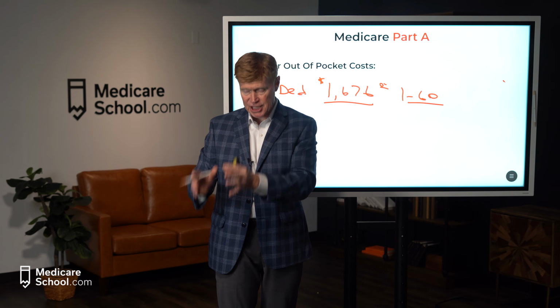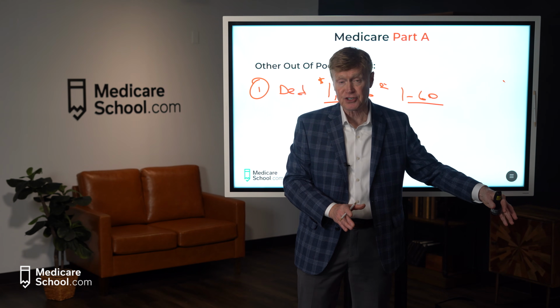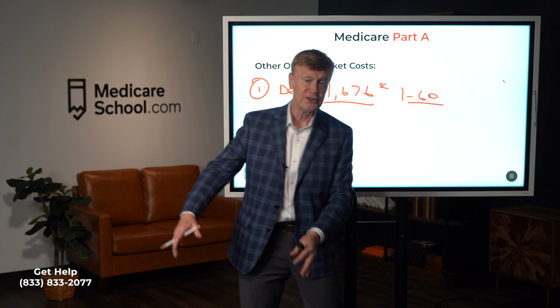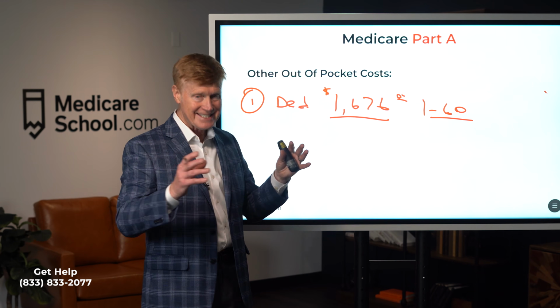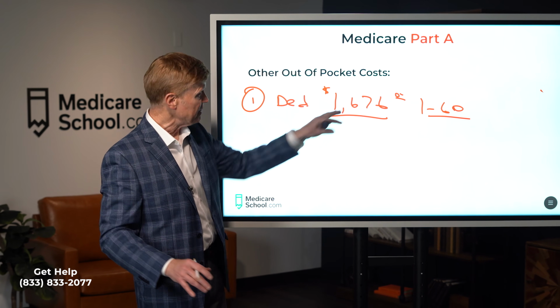But if I'm hospitalized, 7 days later I go home, 60 days goes by, nothing happens to me that would require hospitalization, but something happens after that, and I go back to the hospital, then I would pay this deductible a second time during the same year. All right, so you see the point. That is an out-of-pocket expense you're responsible for.